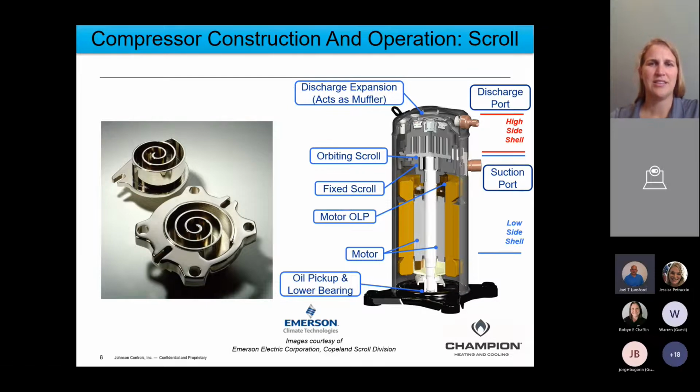Any questions or comments on that basic construction of the scroll compressor? So is there really a reason why we have a high side or low side, or what is that in reference to? That's a good question.